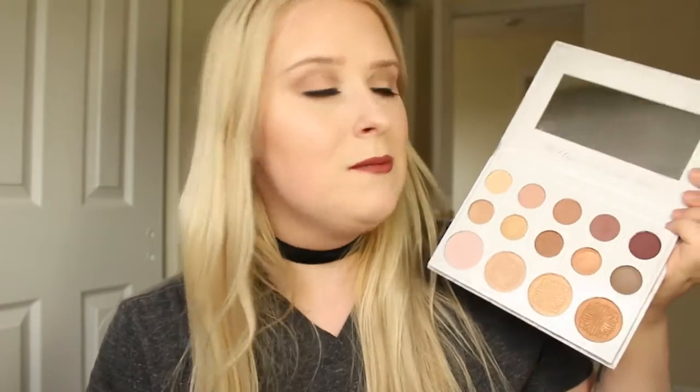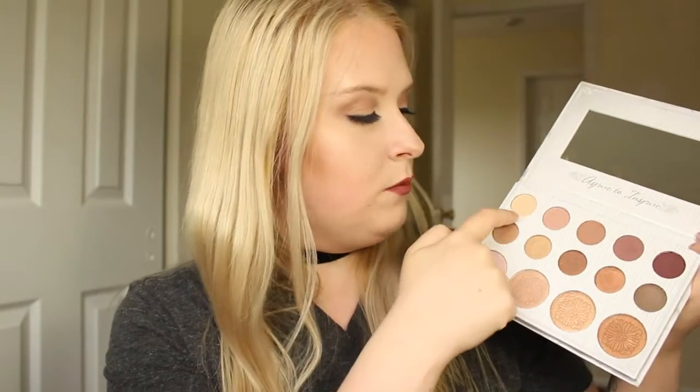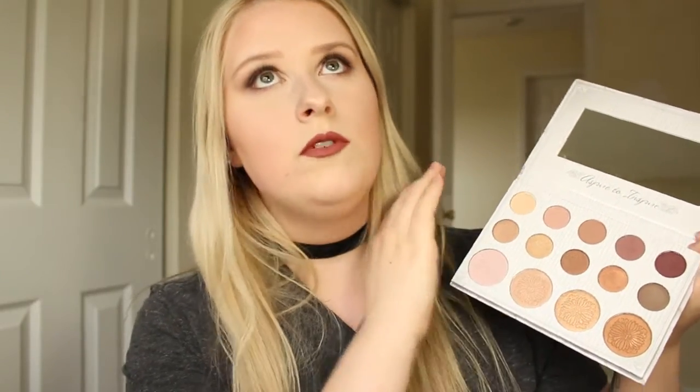My go-to look for this palette has been to use this one, and this one kind of in the crease, and then this in the outer V, and then just putting this shade on the lid, and it is beautiful, and you're done, and it's just perfect. It's a great fall palette, it's a great everyday palette. I can't recommend this enough.